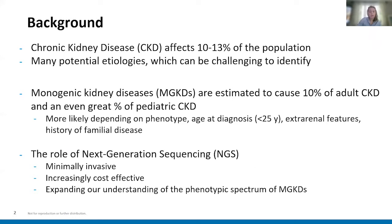The monogenic kidney diseases in particular can be challenging to diagnose, and while individually rare, they are not all that uncommon, and they're estimated to account for about 10% of CKD in the adult population and an even greater percentage in the pediatric population. Historically, patients have been targeted to receive genetic testing when they are at higher risk.